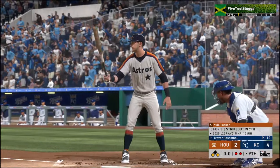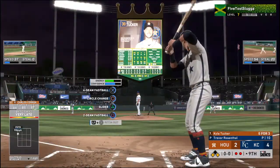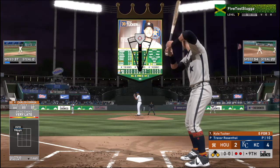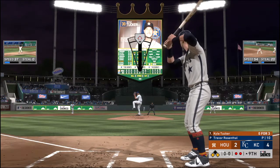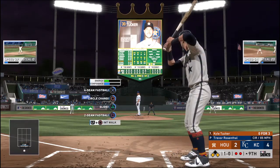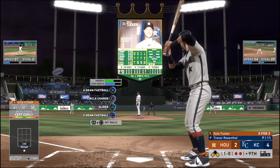So coming to the plate, Kyle Tucker. And he needs to make something happen. They're down to their final out here in the ninth. Here's the first pitch to him. And no swing, apparently. Ball one. Hey, this isn't going to be an easy save. These guys are making it work for this one.